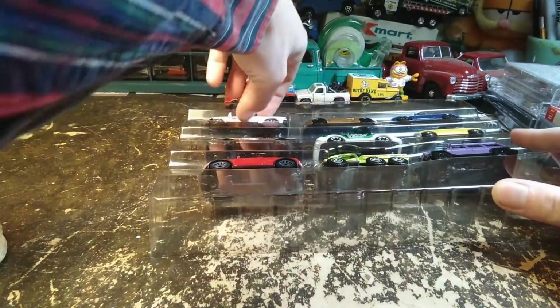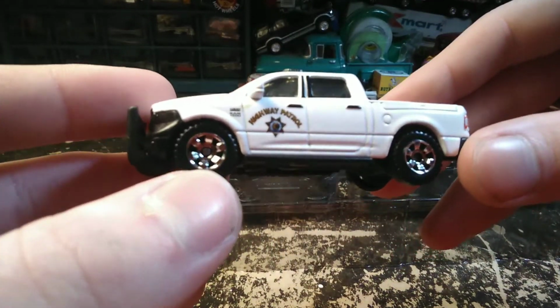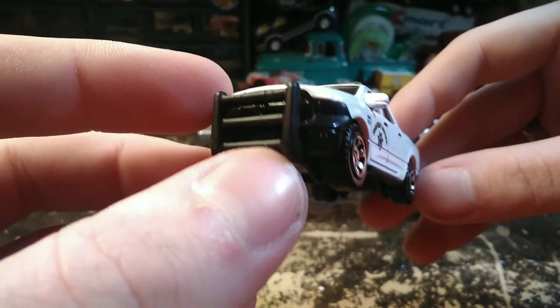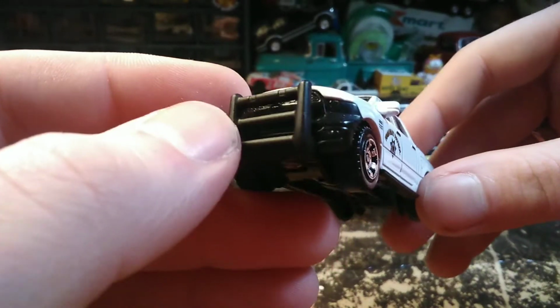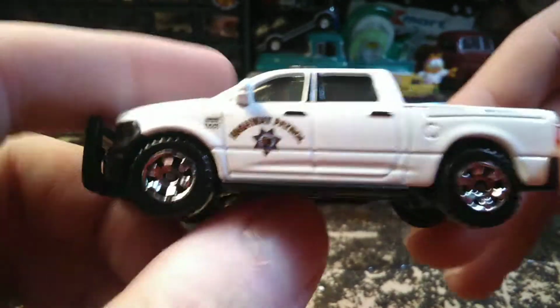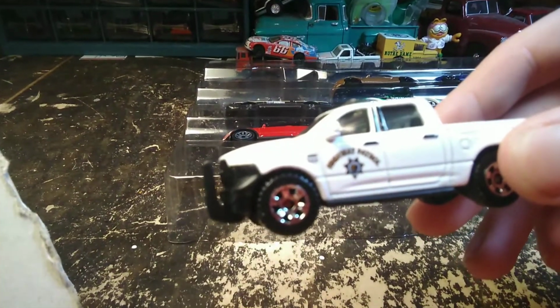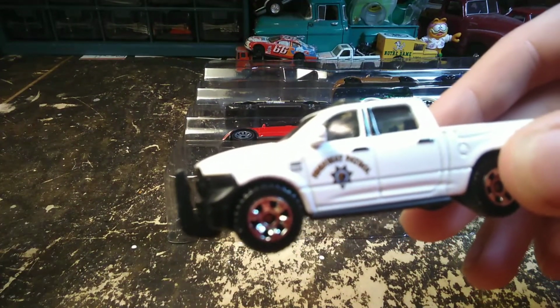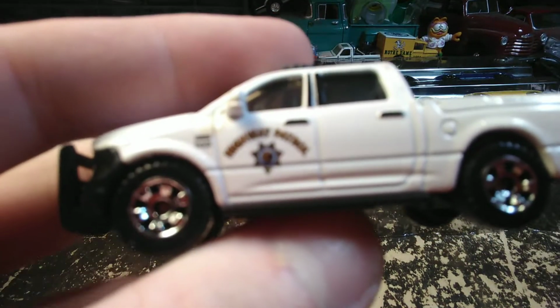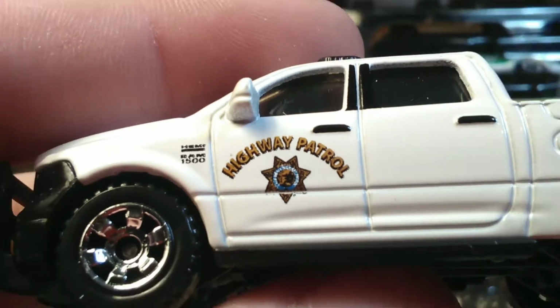Let's look at our exclusive vehicle first here. It's a Dodge Ram police vehicle with a push bar on the front. Got the light bar. On the back of the box, I'll be able to read the badge. California Highway Patrol. Even if that would focus in on there, I probably could not make out that said California.